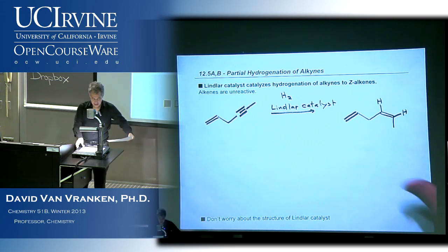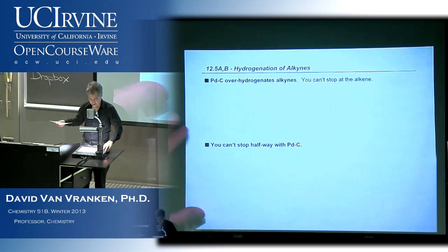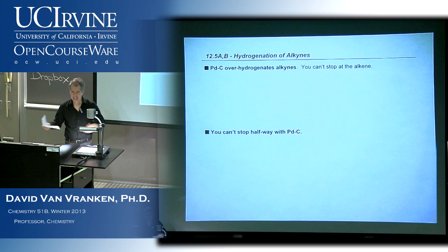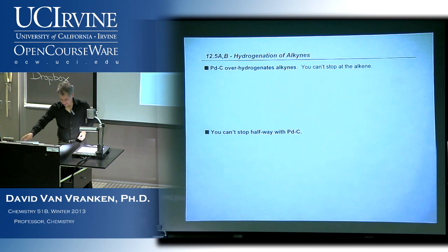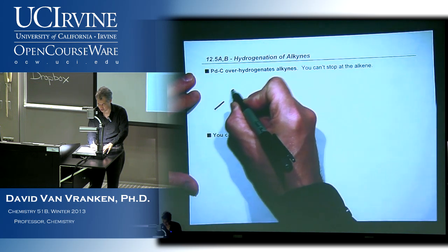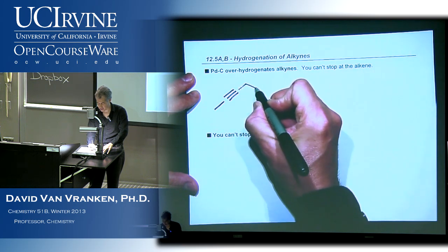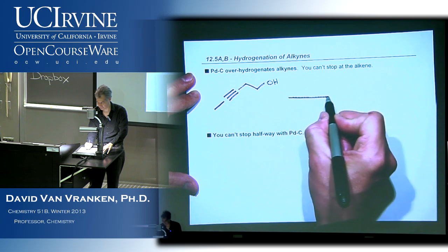Okay, what happens if you take hydrogen and regular palladium on carbon? Because you're going to have a hard time keeping these straight. This is going to seem like the hardest thing in the world for you. It's like, what, hydrogen, palladium on carbon, or Lindlar? I can't remember those two. Yes, you can remember those two. You'll be able to do it. But it's going to be very confusing at first. All you'll see is the hydrogen gas, and that's the same reagent for Lindlar catalyst and palladium on carbon. Let me show you what happens if you take an alkyne and you treat that with hydrogen and palladium on carbon.